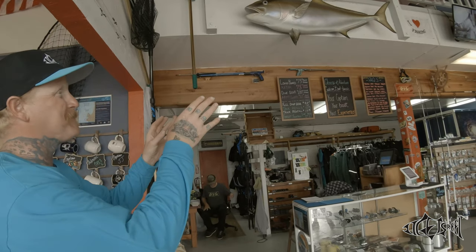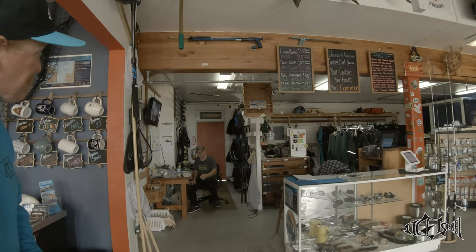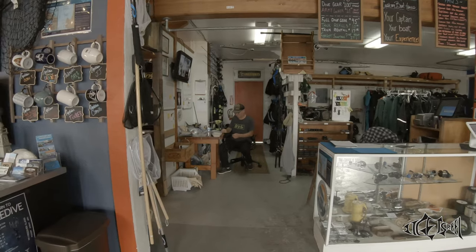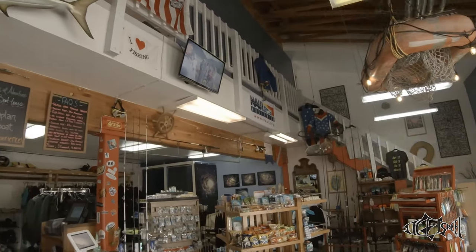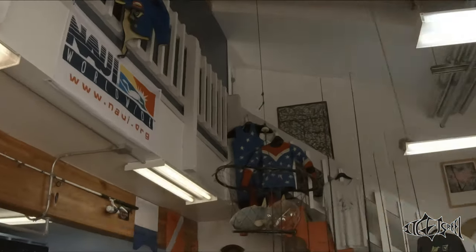So every little thing we have in here kind of has a story. That's Jeff over there. Jeff has been a wetsuit maker for the last 30 years. And if you look over there to the right, that's one of his prides and joys, Captain America suit. Handmade that, stitched in every star.